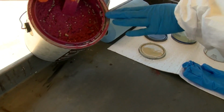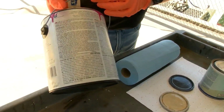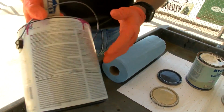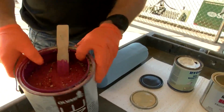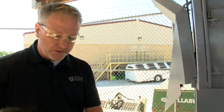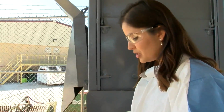Okay. So this can go into the trash? This can go into the trash. So if it says soap and water cleanup on the back, or latex or something on the front, you can just dry it up with kitty litter, sand, dirt, sawdust, cement mix, something, stir it in. Once it's dry, you can bag it up and throw it away in your trash. Gotcha, but the oil-based has to come here. Has to come here, yes.